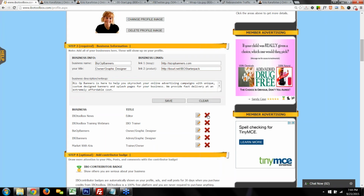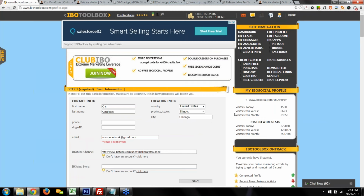At any time, you can edit or delete. Now, if you want to stop after step three, that's perfectly fine. Just make sure that you return to the dashboard. That's the way that IBO Toolbox knows that you completed your profile, and then they will automatically transfer over those 500 advertising credits. If you close out the tab or log out, you won't get your credits until you log back in. If you referred somebody to IBO and you see they've completed their profile but you haven't gotten your credits, it's because they haven't returned to the dashboard. So it's your responsibility to get with them and have them complete their profile.